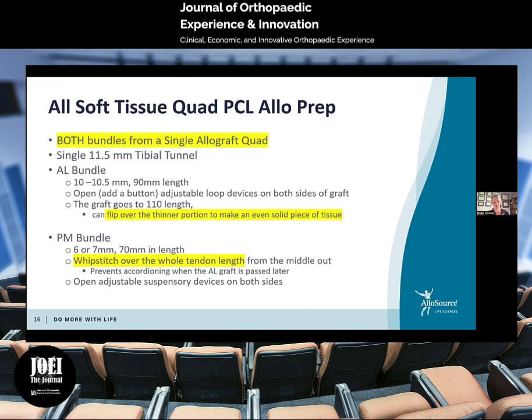You could go bigger if you wanted to make a bigger graft. There's plenty of collagen available. The PM bundle is smaller. I whip stitch over the whole tendon length, and that prevents the accordioning effect when the AL graft is passed on both sides. There's open adjustable suspensory devices on both sides, so we add the buttons as we go, and this facilitates suture management in what is otherwise a pretty difficult case.